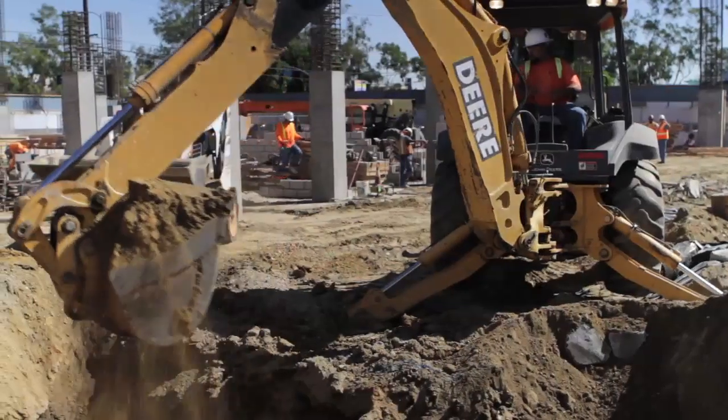The building is the first thing that a visitor or a patient would see when coming to White Memorial campus. This is the first building they will see.